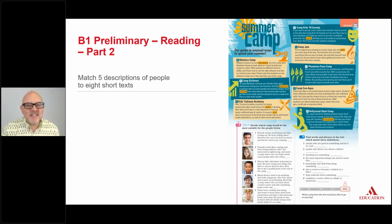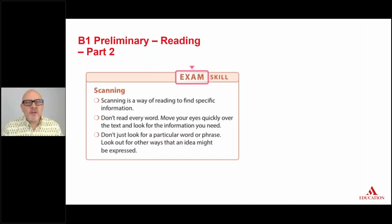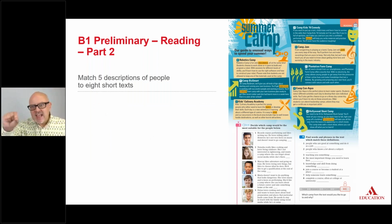Now, what is this task testing? How do you do this task? What you don't do is read person number 1 and then read all the texts to find the right answer. Then read person number 2 and then read all the texts. You haven't got time to do that. You need to scan.